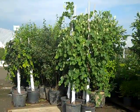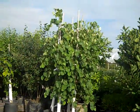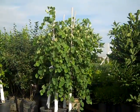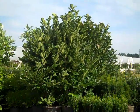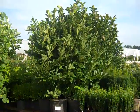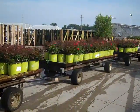Well, another nice order assembling here on trees. We're looking at multi-stem poplars. We have these gorgeous 7 gallon Coveys. And wow, look at these. These are 15 gallon magnolias, guys. Aren't these gorgeous? Look at these roses, guys. We're filling the dock with beautiful color.